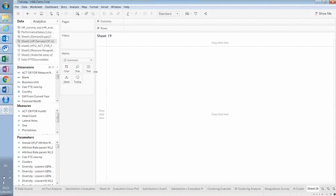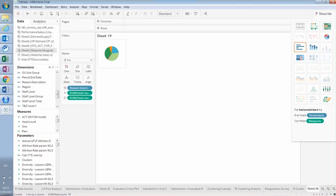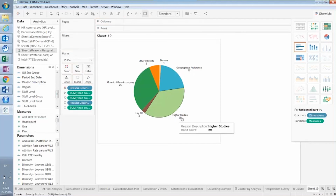So we have reasons for resignations, and let's see what visualization Tableau offers us with the reason description. I think it would be more useful for me to have a pie chart here. So I select the pie chart, and what is currently showing me is a split of the resignations for different reasons. And in order to see those reasons, I would put the reason description on the labels. But I still need to see the number of people or the percentage for each of these reasons. So I would also add the head count to the label to see how many people left for each of these reasons. Although what would give me a better understanding is having a percentage associated with it.